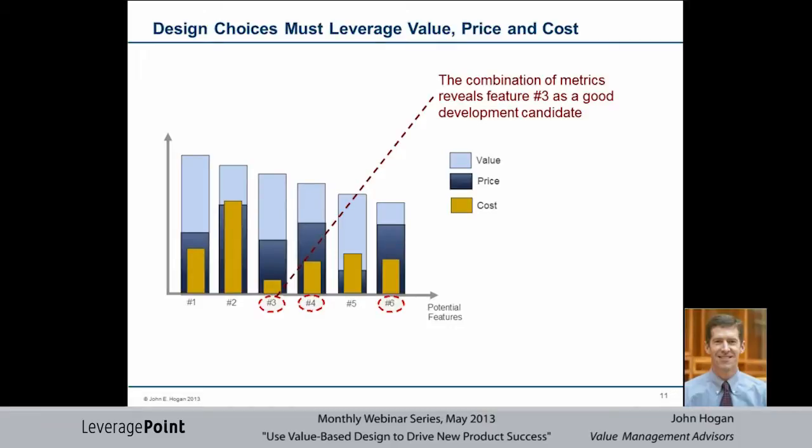Now all of a sudden, take a look at feature number 2. It starts to look quite different because we have a realistic understanding of how much price we could get from that feature. But if we start to look at the cost, and you see, wait a minute, the cost is actually, in this case, an extreme case where cost is higher than the price we could receive, that's clearly not going to be great for us.